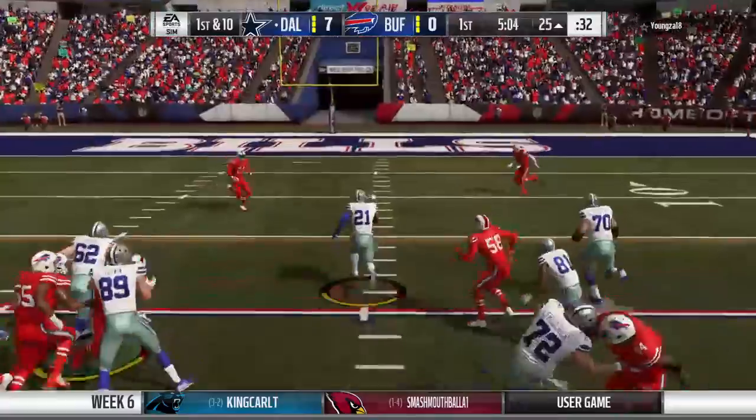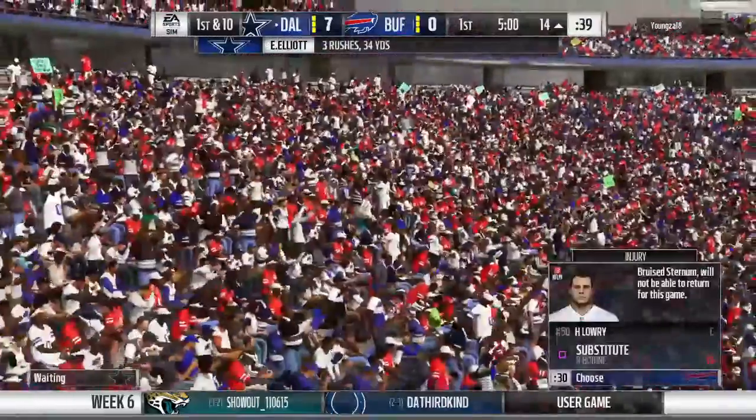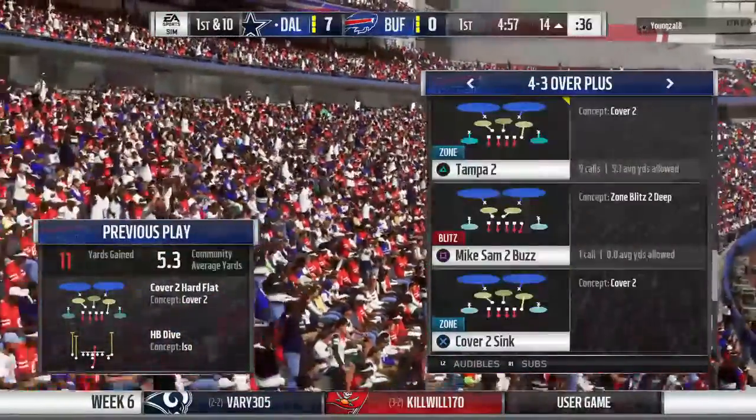The give is to Elliott. And down inside the 15 he goes. A nice pickup there of 11 yards, and it'll move the sticks.